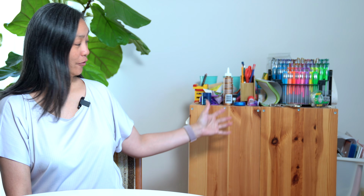This, first of all, is overflowing from all the drawers on either side of the cabinet. And this moved with us from our old house 5 years ago. It was a crafting area for the kids. They drew, they did craft projects, and they just used it as a place to store their crafting material.